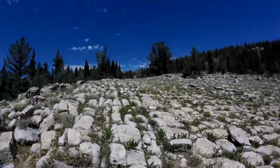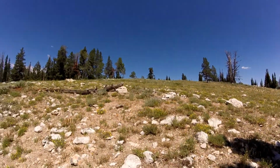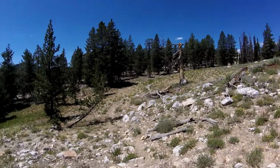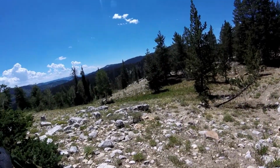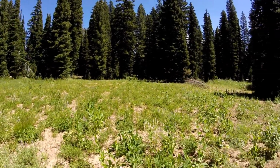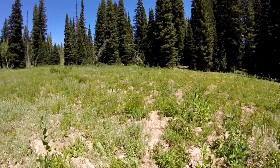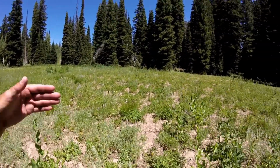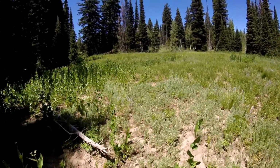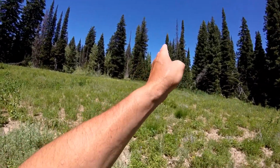Look at this. Isn't this awesome? Yeah, I'm almost at the top now. Beautiful. Back up on the crest. And logging signs, which means logging roads. Maybe there's one down the middle. And so I'm just shooting for the open spaces. I'm looking for that big tree in the middle there.